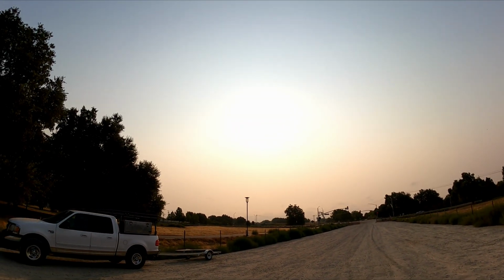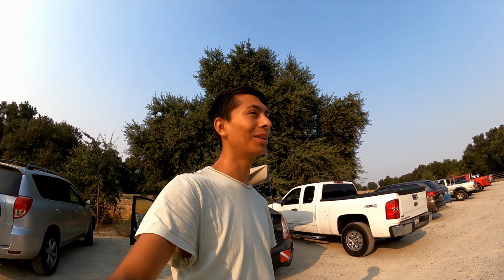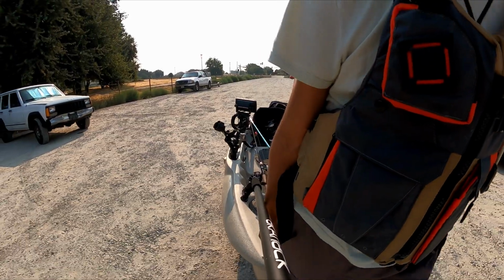It's super smoky because of the Dixie fire, so I'm probably going to be fishing with a mask today. Check that out. When the sun comes up, it's red, and when the moon comes up, it's also red. It's really smoky, and I don't want my throat to hurt or to get a headache, so I'm just going to throw on a mask. I'll probably take it off if I'm talking, but let's get into it.